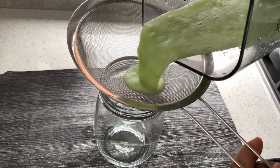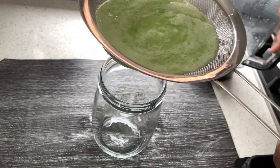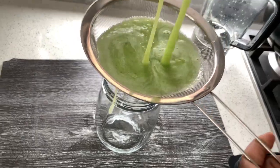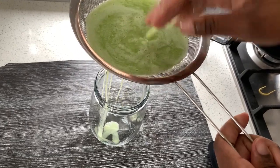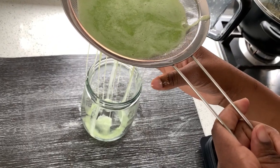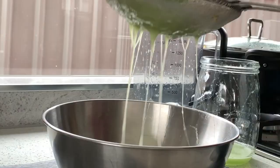Now, I was using this one, but I actually found out that it was not the right glass jar to use, so I ended up using another glass jar. As you can see, it's very slimy, guys. I really like this one, guys. I think this is better than aloe vera, honestly, because my aloe vera gel, the aloe veras that I have, doesn't have that much gel. So this one is actually good because it gives you more gel. Okay. I really love this cactus for hair growth.